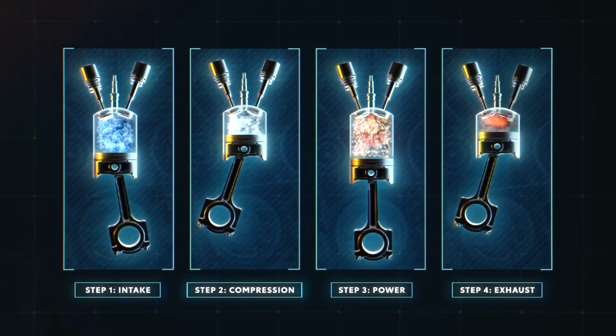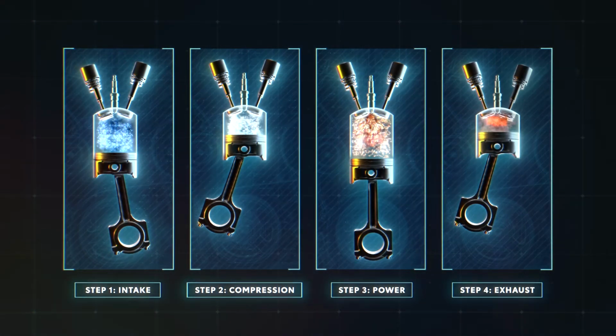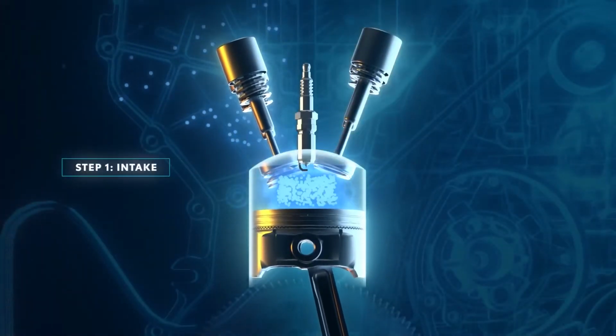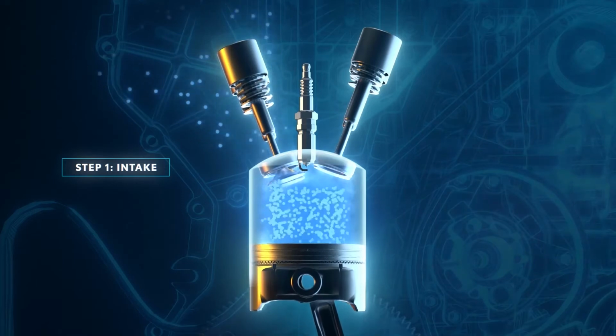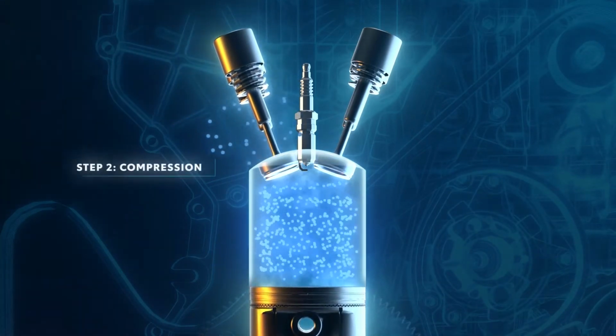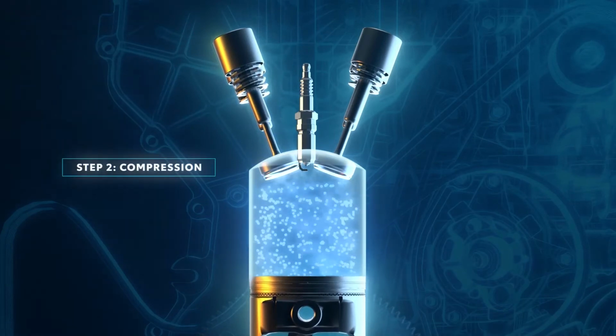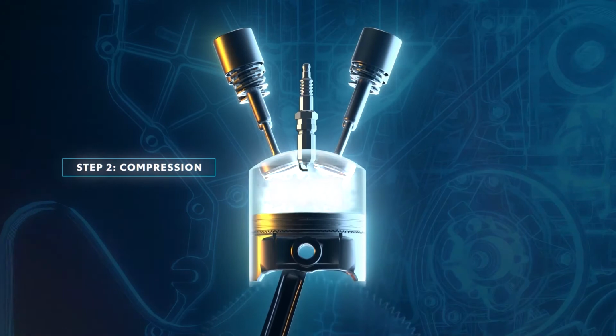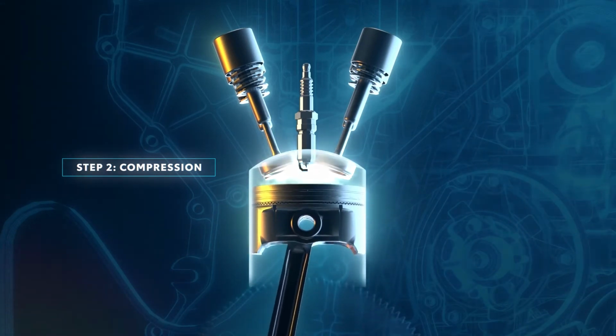You may have heard the term four-stroke to describe a vehicle engine. This refers to its 4 stages of operation. First, the piston moves down, creating a vacuum in the cylinder chamber that pulls air in through precisely controlled intake valves. Next, the valves close and the piston raises back up, compressing all that air, along with some gasoline that was mixed in from the fuel injection system.